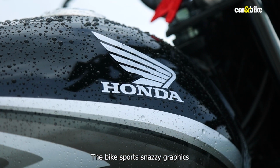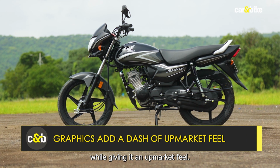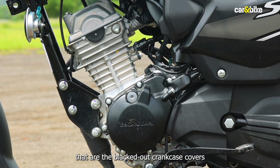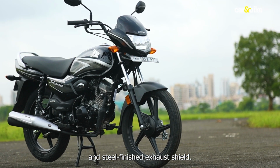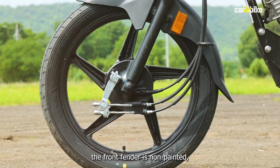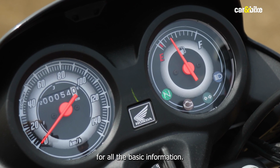The bike sports snazzy graphics that make it look attractive while giving it an upmarket feel. Adding to that are the blacked out crankcase covers and steel finished exhaust shield. One eyesore here is that the front fender is non-painted, which is a mood kill. Clocks are a simple twin pod unit with readouts for all the basic information.